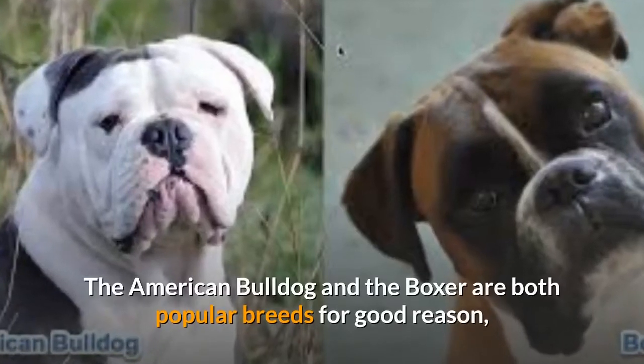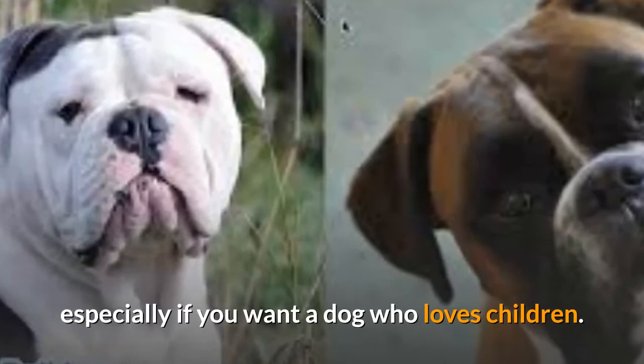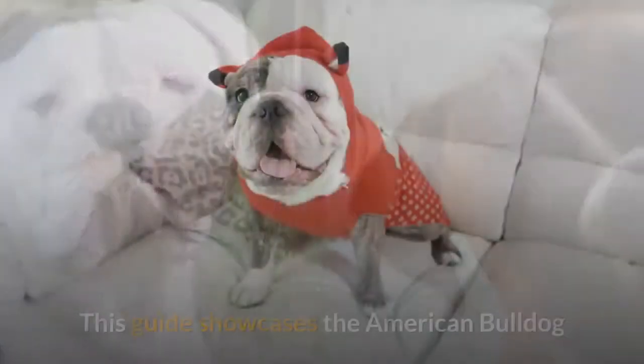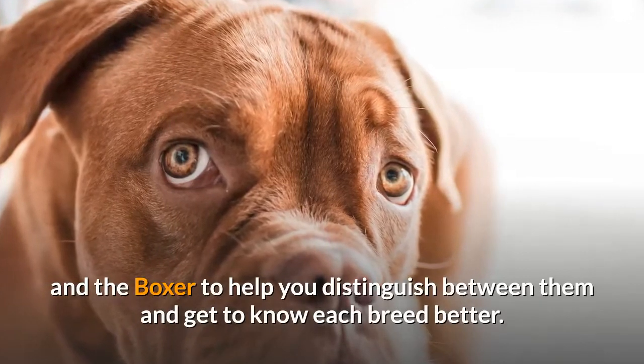The American Bulldog and the Boxer are both popular breeds for good reason, especially if you want a dog who loves children. This guide showcases the American Bulldog and the Boxer to help you distinguish between them and get to know each breed better.